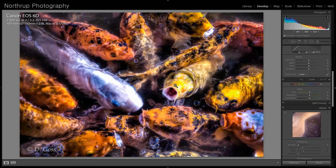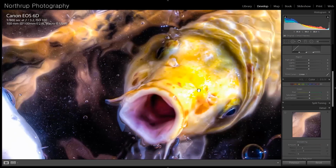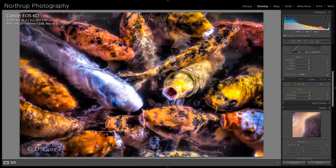Wow, that's some detail. That's really cool. I love the bright colors here. I love the processing on this too. Cool exposure. It is a cool picture, but it also scares me, like I'm being thrown into that.